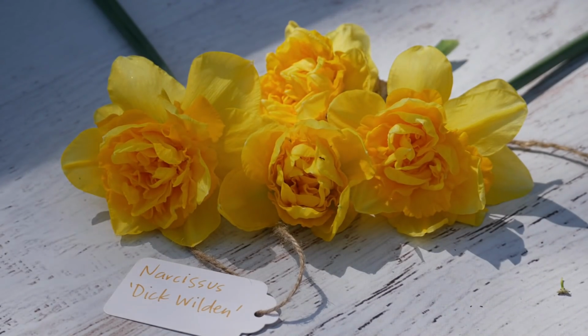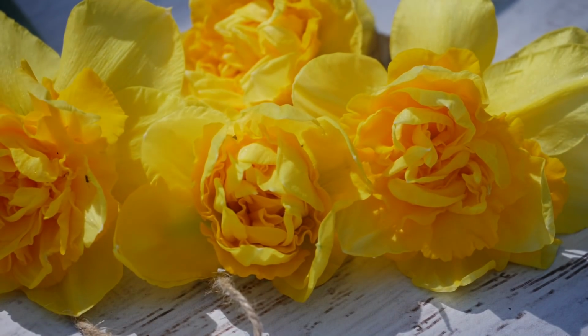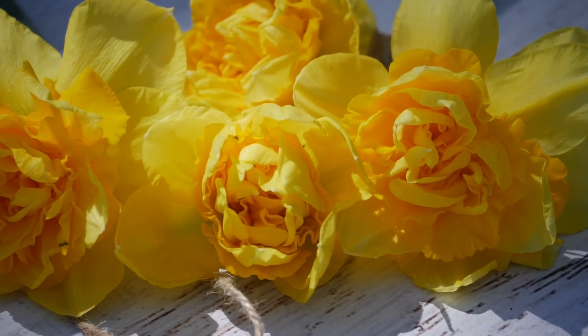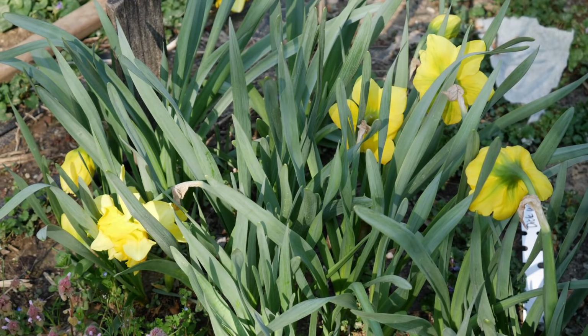Next we have Dick Wilden or Dick Wilden. I'm not quite sure how to say it, unfortunately, but I have mixed opinions on this. You can see there are ants all over my bloom, so I assume that they are nectar rich, or at least more nectar rich than some of the others. This is a yellow daffodil, but it is double, and it is very double. But the growth habit was not good. These flowers only had about 6-inch stems, and they were all falling face first into the dirt.